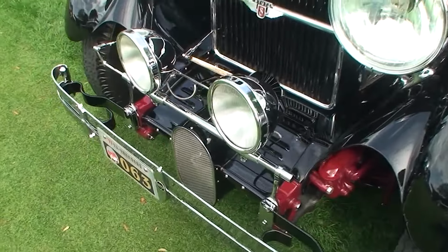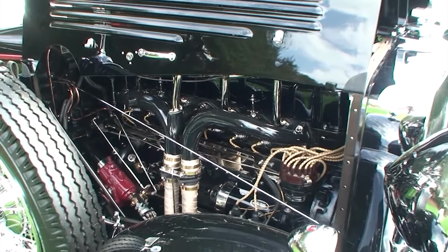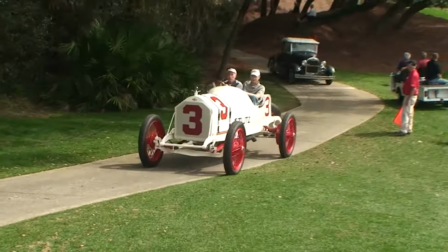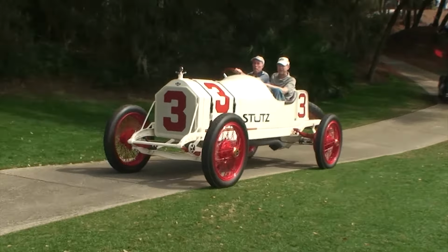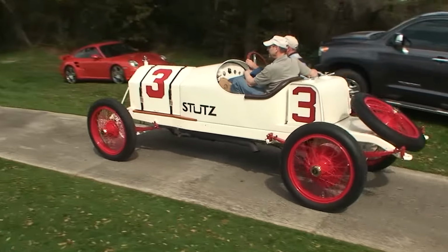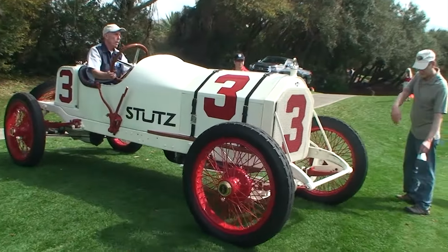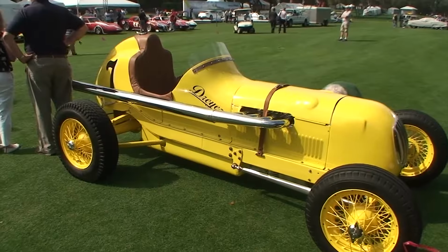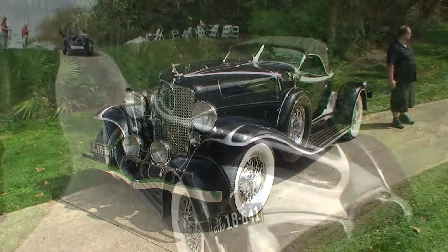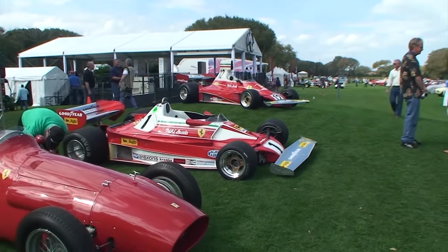And this is... God, the Stutz is incredible. Oh, and they have Roadsters this year. That looks like a West Coast one. Now this is a Stutz race car. Stutz. Fabulous race car. Auburn boat tail. Gorgeous. Here's the display that'll be mobbed tomorrow.